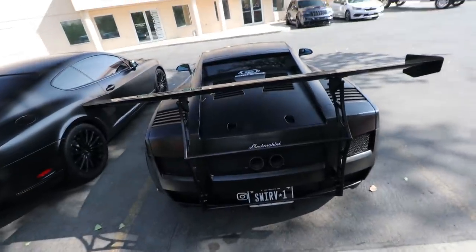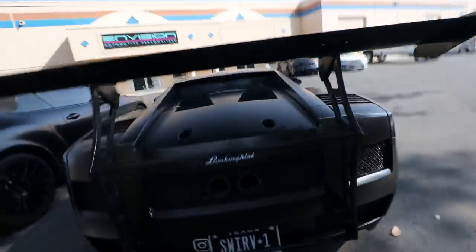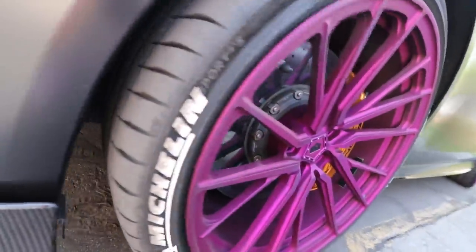I just want each and every one of you guys to appreciate the enormity of this chassis mounted wing on this Lamborghini Gallardo. That thing is massive. Welcome here to Envision, where automotive is personalized. Nate is cool. Don't worry about Nate. But check out the purple Vossens on this Mercedes. Those are ridiculous. I need those.